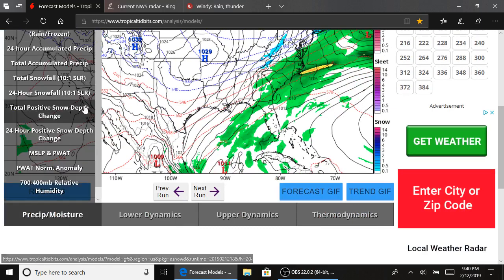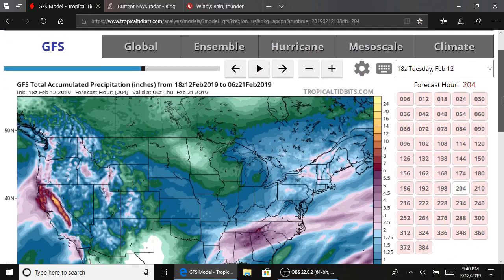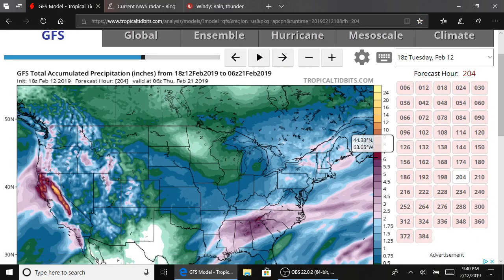Now how much rain does the system want to predict? It could be a lot of rain for a lot of people. It can see up to 6 inches of rain, and that's pretty isolated. While out in the west, up in those mountains, there's going to be a lot of moisture going on up there, maybe up to a foot of precipitation, but that's just going to be snow.